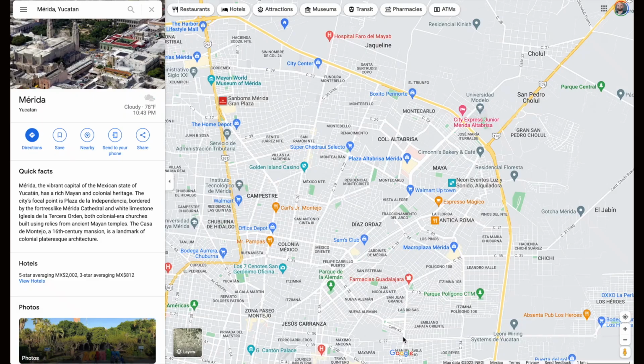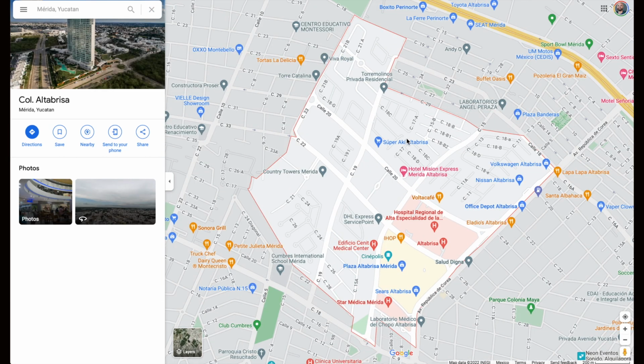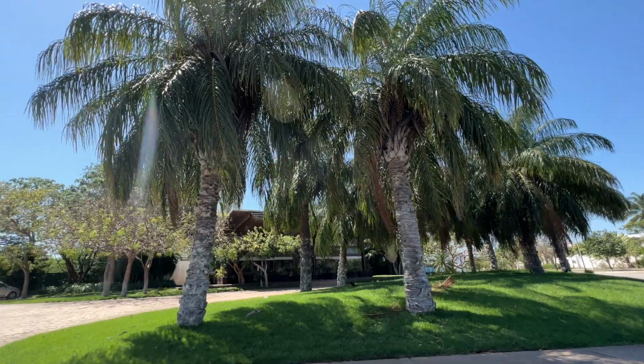Now we are pulling into Altabrisa, which is just east of all the Montes, and it is another very nice, very wealthy neighborhood. The walls are getting higher. Land plots are getting longer. And the privadas are getting nicer. My goodness.